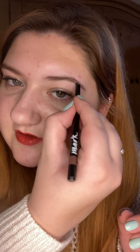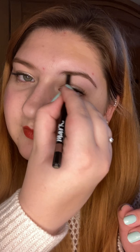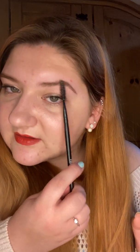It's just basically a few glides. Build it up at the front again. Okay, there we are. And that is a clear defined brow before I brush it out. Get my spoolie again and brush the front. Brush it round. And there we go. That is my pencil brow.